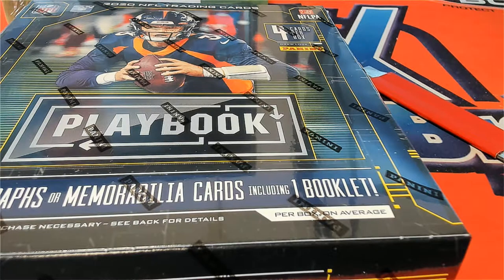Good luck in Playbook Football. Let's find out who gets what team in the break. What's it going to be coming out in Playbook?